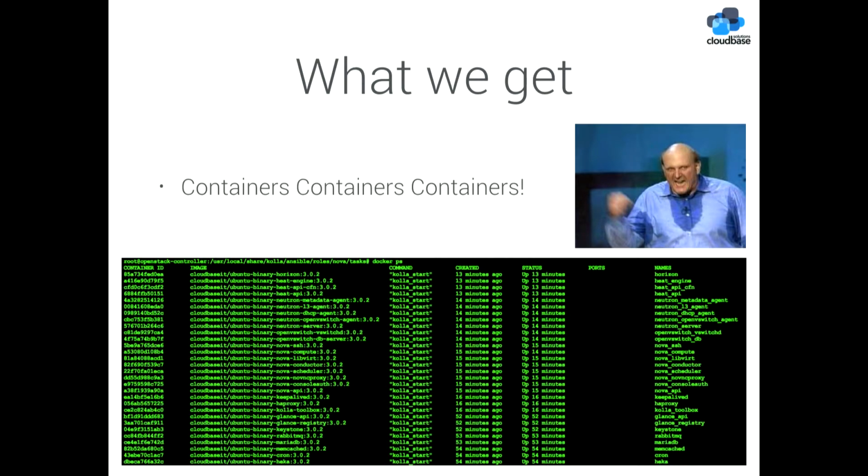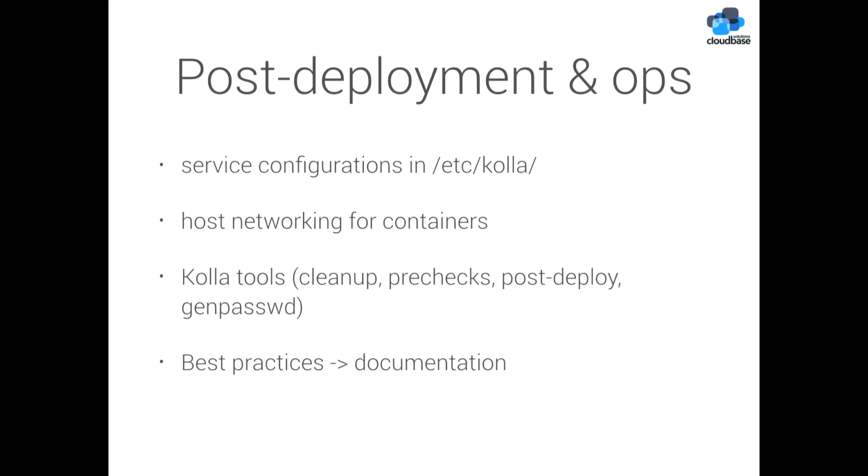So what we'll get in the end: containers, containers, containers. Those are the running containers at the end of an OpenStack deployment. You can see the repository, though the images were taken from Cloudbase. They're their Ubuntu images, the version, the Newton versions, and the uptime and stuff like that.